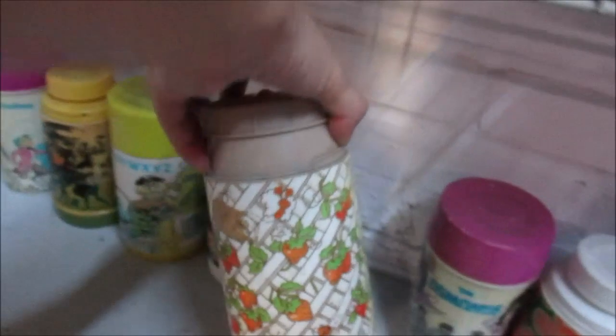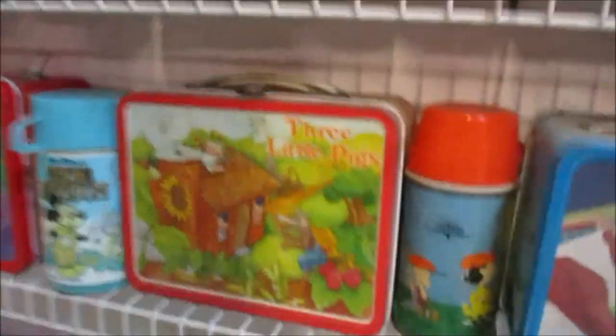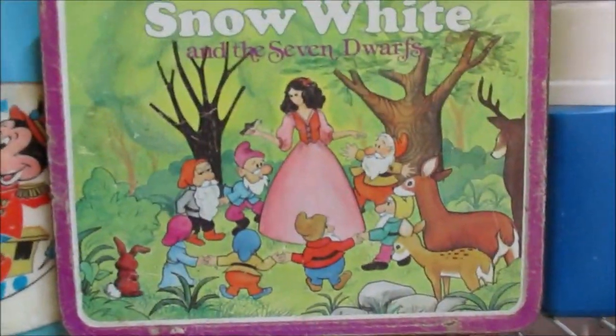This was the thermos from the strawberry shortcake lunchbox I had when I was very young. I had a Sesame Street, but it was green around the outside. I have to see if I can find it. Ooh, look at this snow mushroom. Fabulous.